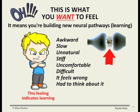If you don't feel that, you're probably exercising existing neural paths. So isn't it funny that those negative words that we use are actually what we want to be feeling? They're a sign that we're doing the right thing.